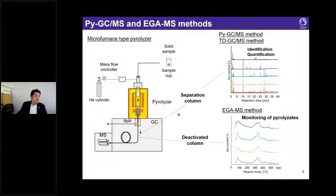Okay, as many of you might know, pyrolyzer GC is available for identification of pyrolysates by employing a separation column, which is called the PY-GCMS method. Also, when you set lower temperatures than polymer degradation, organic additives in the polymer can be analyzed by GCMS without influence of polymer pyrolysate, which is called the thermal desorption GCMS method.